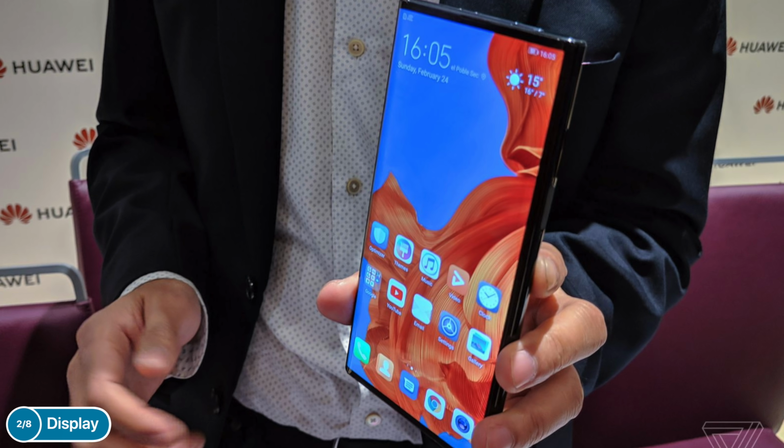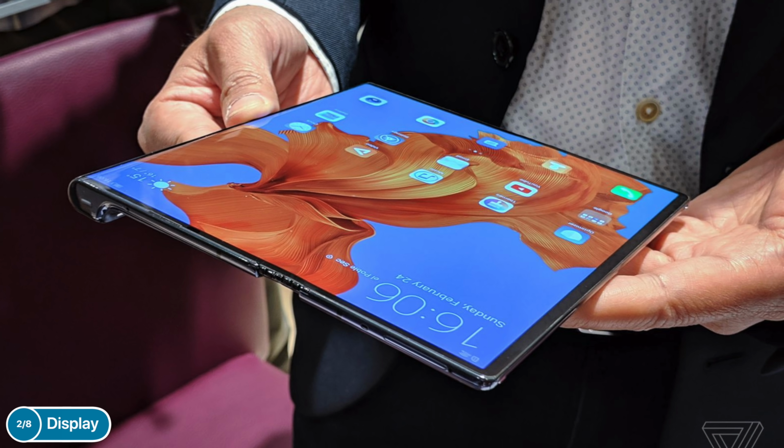So yeah, overall it goes without saying that the Huawei Mate X not only has a much better design, but also a much better display due to the significantly larger size that you get in phone mode, and you still get a larger display in tablet mode as well, without any notch. Now let's talk about the performance.